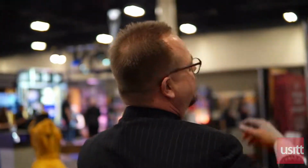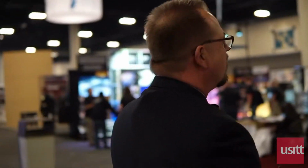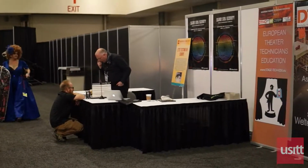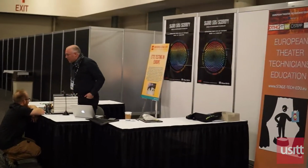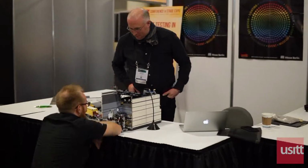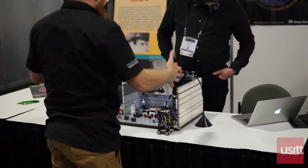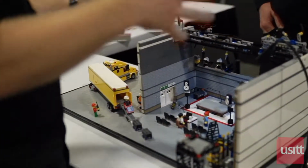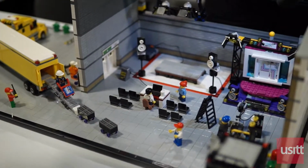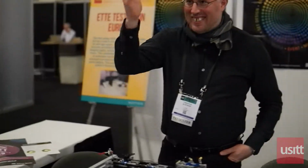We don't just partner in the U.S., we partner internationally. Our friends from the German Technical Theater Association are sharing their information about German stagehand testing, the European Theater Technicians Education. And here we can see they brought a model that's all been done in Legos, which seems to be a big theme this year at USITT, is different people working in Legos to demonstrate their work. Thanks, Christian, for sharing what you're doing.